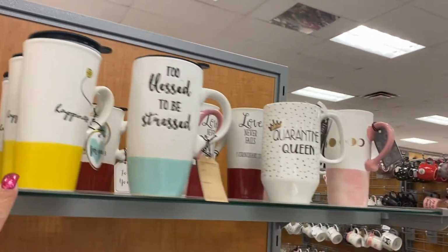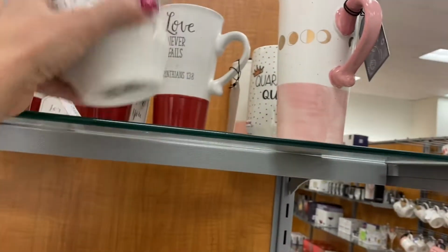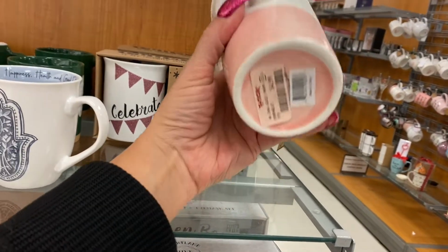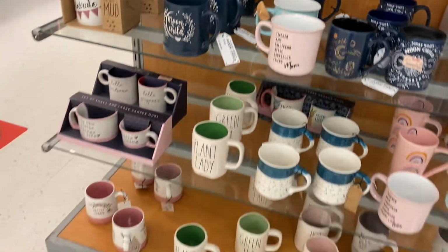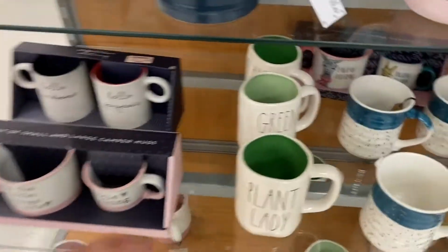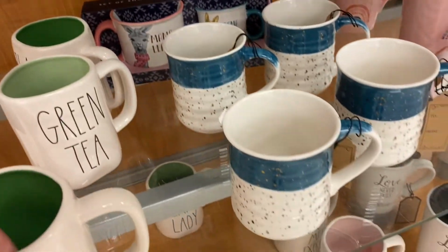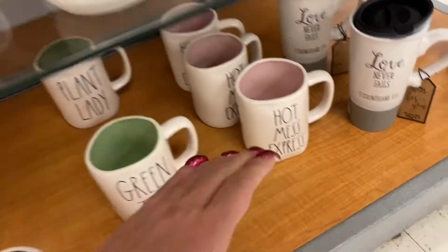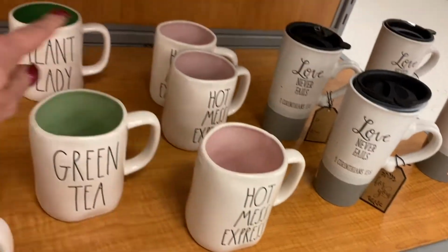Love never fails. Happiness. I like those. Quarantine queen. These are $4.99. This one says love. $4.99. Plant lady. This is cute. That one says green tea. And back there says Mama Llama and Drama Llama. These Rae Dunn mugs are $5.99. Look, Hot Mess Express. $5.99. Plant lady, green tea. And what are these? Be the change.